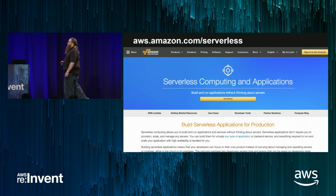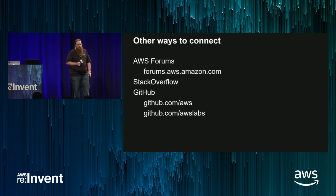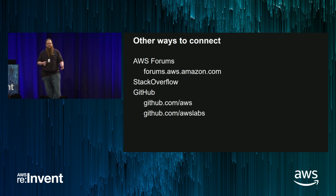So if you're interested in learning more, the serverless homepage, aws.amazon.com/serverless, is a great jumping off point to get to documentation and other services in the serverless family. And then there's some additional ways to connect with us. First and most obvious is the AWS forums. So these are service-specific forums where you can ask questions from other users as well as the AWS service teams. Additionally, Stack Overflow is obviously a great resource for getting community support, but AWS engineers also do monitor these forums, specifically the tags that are tied to their service teams. So that's another way to get support as well. And then finally, the GitHub repositories. GitHub/AWS, which is where most of our official SDKs are housed, and then the AWS Labs organization, which is where a lot of our demos and examples, as well as SAM live.